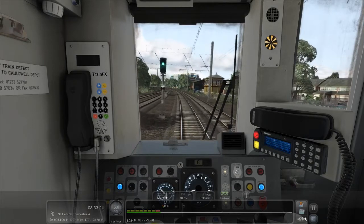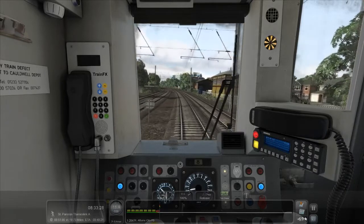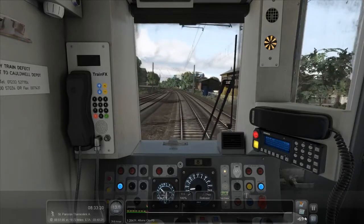I mean, I'm assuming that these are driver only. Forgot to reply to the buzzer there.